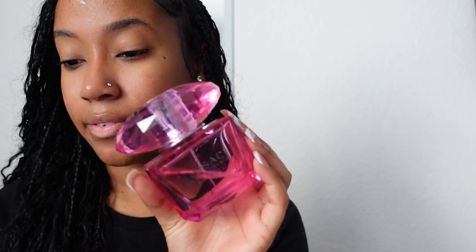Let me give y'all a price. If you get it at Macy's, it's $105. You can get it at Ulta for $96, the 1.7 ounce. This is the 3 ounces. So it'll range from like $100 and probably up. But y'all, this smells really good.